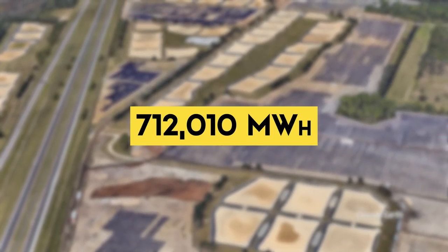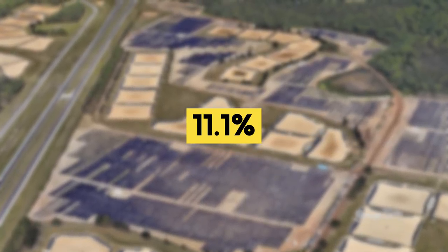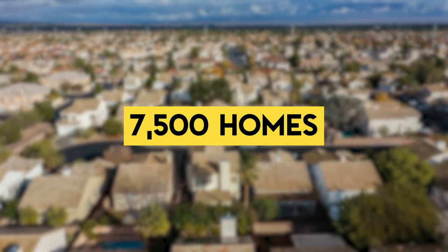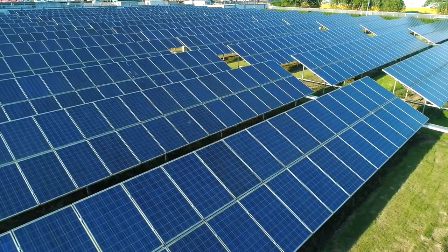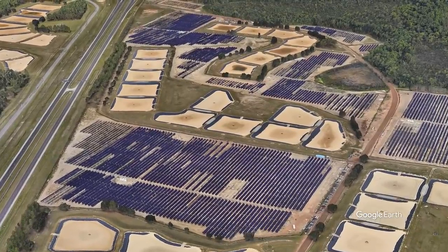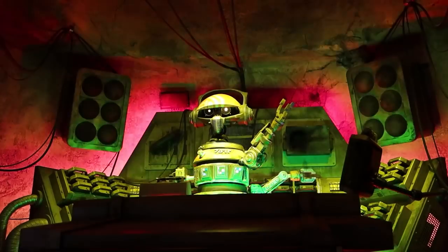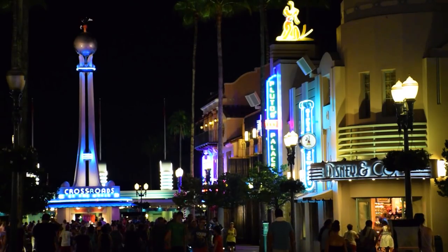In that span of time in which the solar farm was operational, Reedy Creek purchased just under 80,000 megawatt hours from Florida Solar. That amounts to just over 11% of the power sold in that time frame. And just to visualize it, that's enough power to keep a town of 7,500 homes running for an entire year. It's a far cry from the 25% that Disney put out in their press release, but that's not out of the ordinary. After all, even though Florida is the Sunshine State, it'd be unrealistic to expect perfect conditions all the time. Cloud coverage, afternoon rainstorms, technical difficulties, you know, nighttime, they all contribute to bringing that number down.